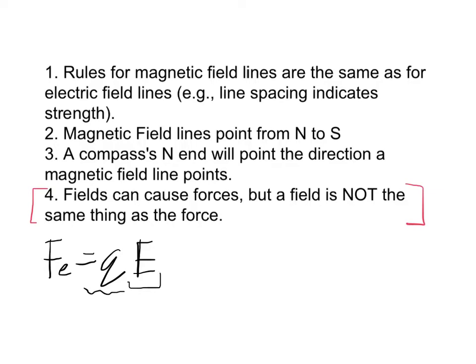That's particularly important with magnetic fields, because magnetic fields don't ever cause forces that go in the same direction they do. And so you can get really confused. Like if you're trying to say which direction is the magnetic field to cause a force, let's say, upward on a charged particle. If I want a magnetic force upward, I would certainly not have a magnetic field pointing upward, because the force is caused by the right-hand rule, and the field can't be pointing upward to make a force upward. So it's really important to remember that electric and magnetic fields can cause forces, but the electric and magnetic field is not the force.